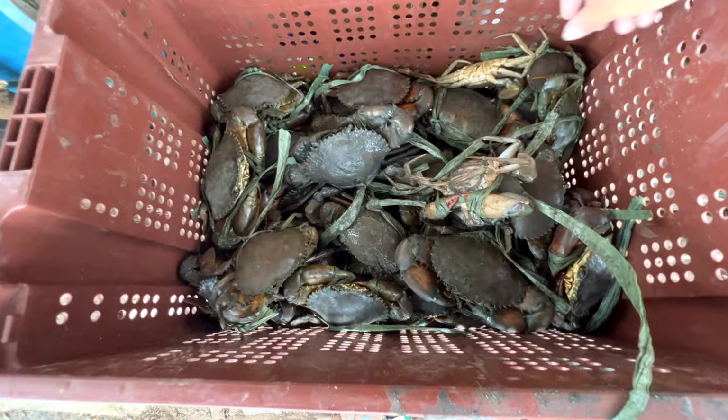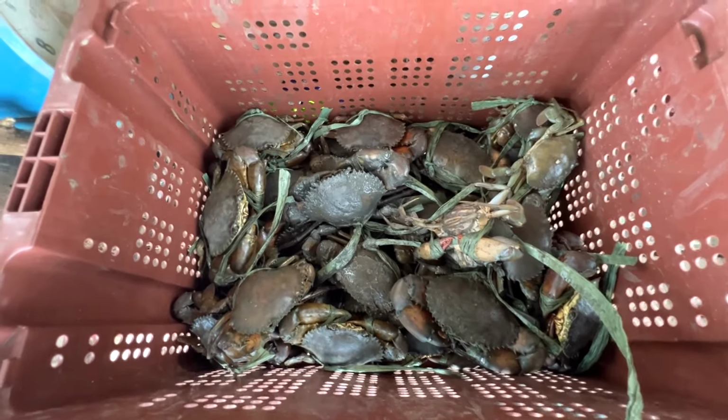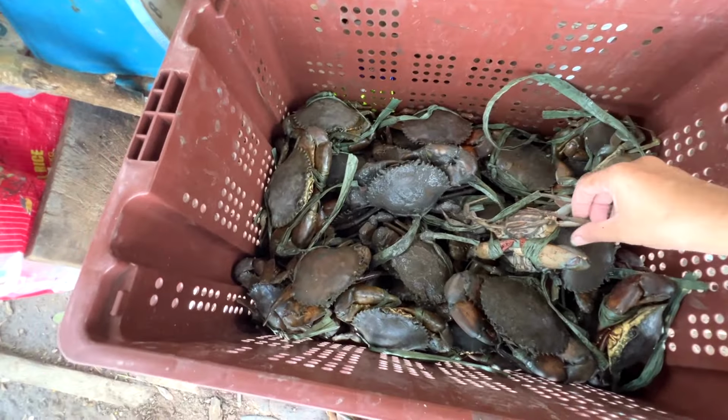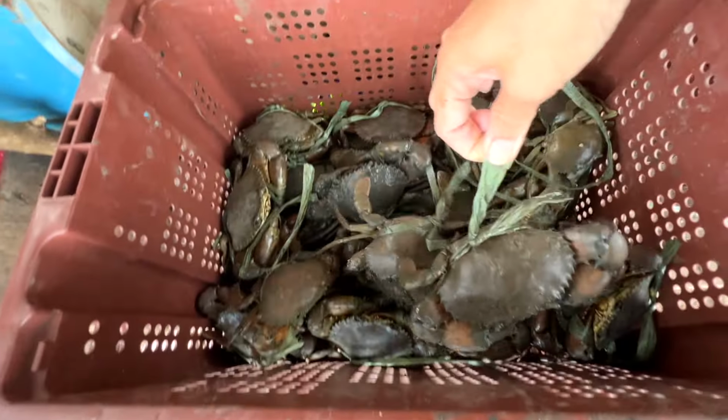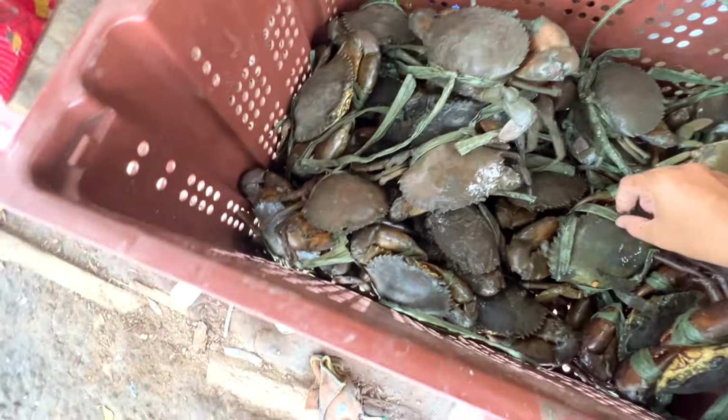So these are our crabs, guys. Partial crabs. Oh, they're so weak. Come on, move, move, move. It's a big one. It's a big one here as well.